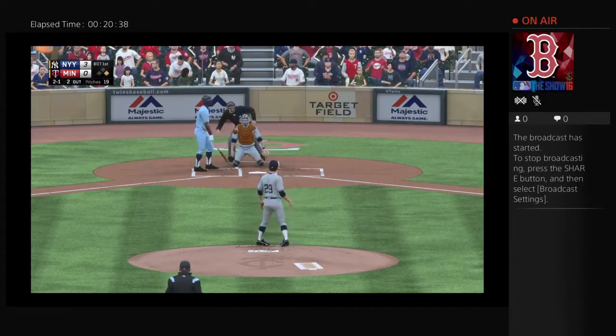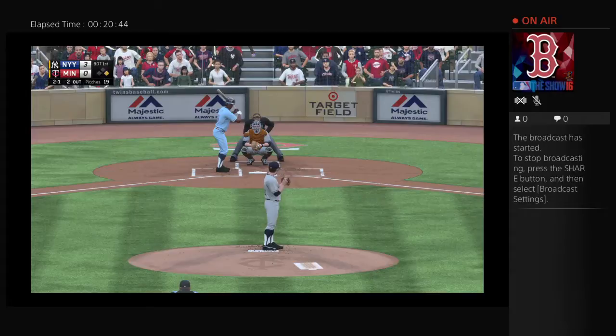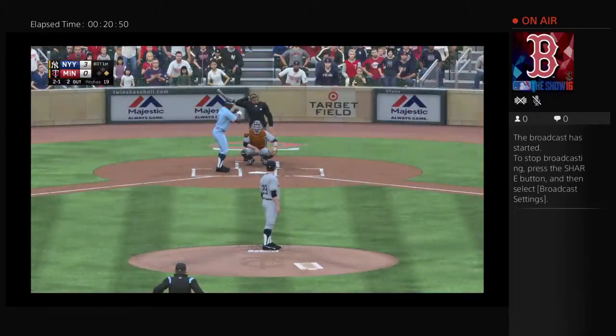And a changeup here, but that's taken low in the dirt for a ball. Throw over to the bag, and the runner back. Got a pretty good lead right there.